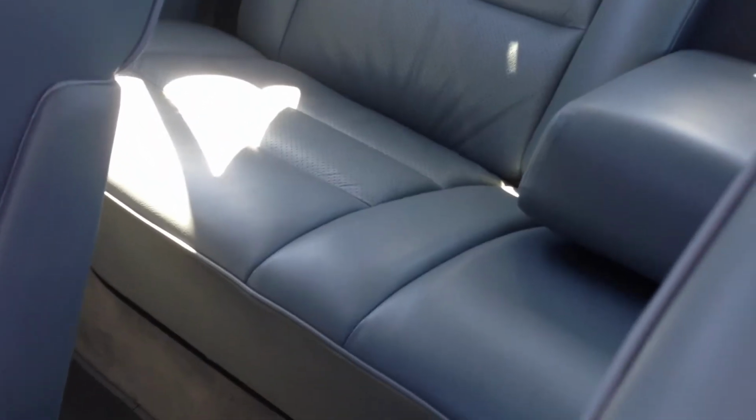Just pan around the interior here. You can see these front seats, including the driver's seat, are virtually unmarked, and the back seat honestly looks like it's never been sat in. All the leather is absolutely perfect and unmarked, no scuffs, no tears, not even any dirt. There's no grime. It is quite something, and it's bordering on concours condition.